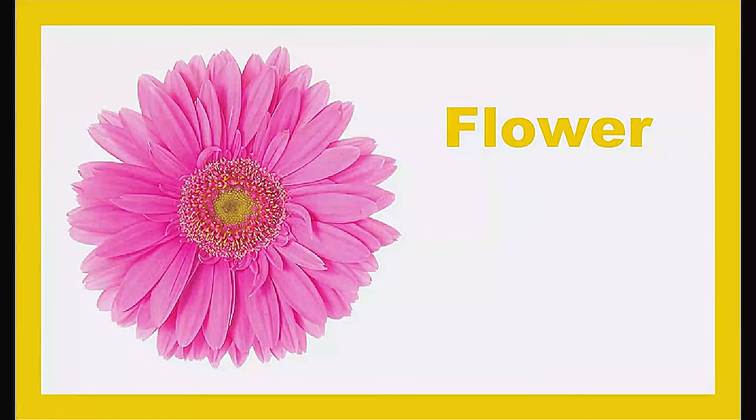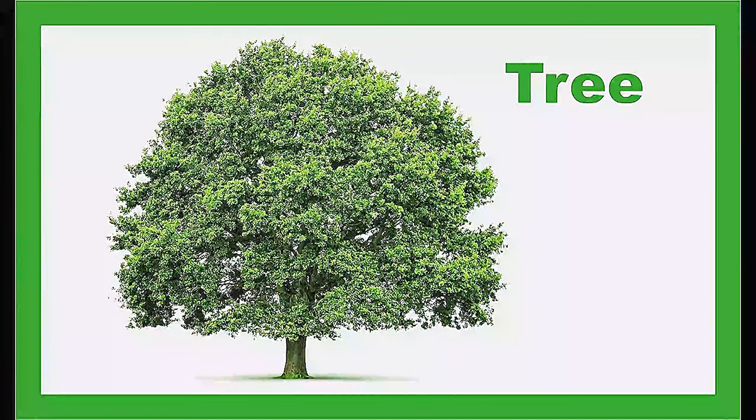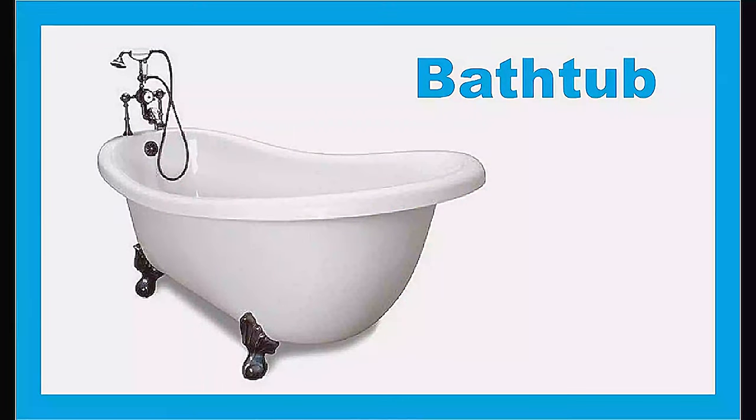Flower. Like a pretty flower. House. People live in a house. Tree. Birds live in trees. Brush. Mom combs her hair with a brush. Towel. We dry off with a towel. Bathtub. Time to take a bath.